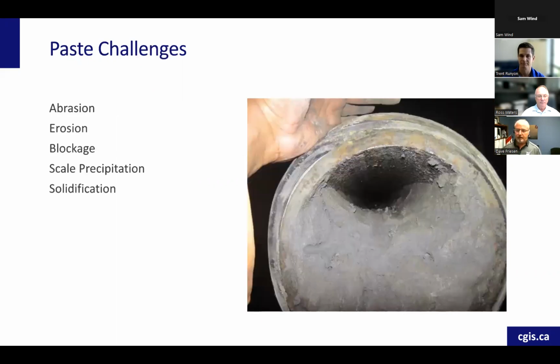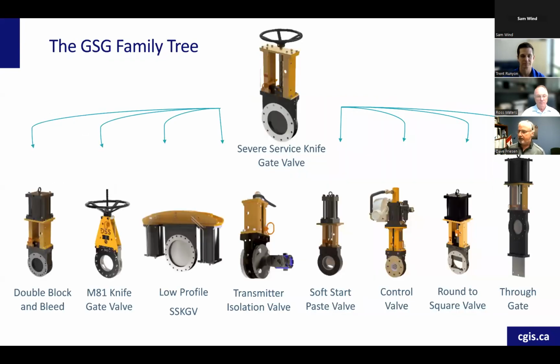Another one, this is very common in the paste system. If they don't keep the material flowing, it ends up in this kind of a situation. So these are the areas where we again are involved in understanding what's going on inside the valves, inside the piping process, so that we can deal with these blockages.